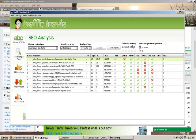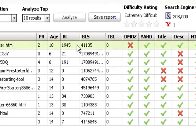Anyways, why is this rated difficult? Well, look at the backlinks here to the total sites, to the main domain. They're up in the hundreds of thousands, millions of backlinks to these sites. And that's why this is rated difficult, or extremely difficult. And also, a lot of these sites are in the DMOZ and Yahoo directories. Now, these play some factor in getting ranked, but you can outrank these things anytime.